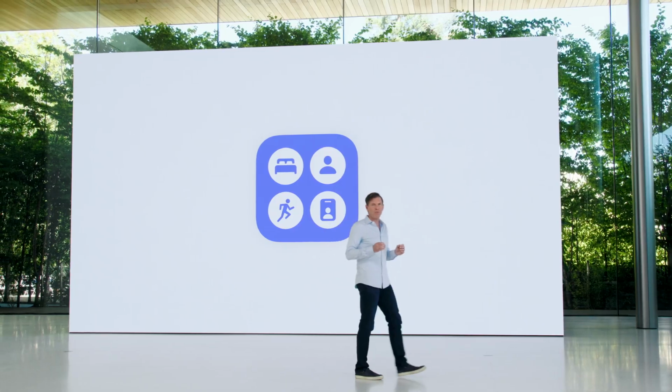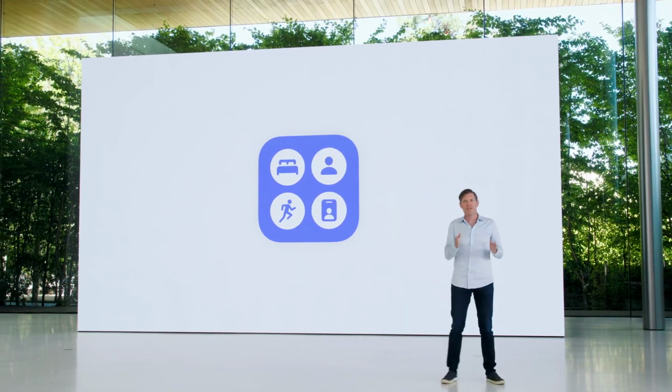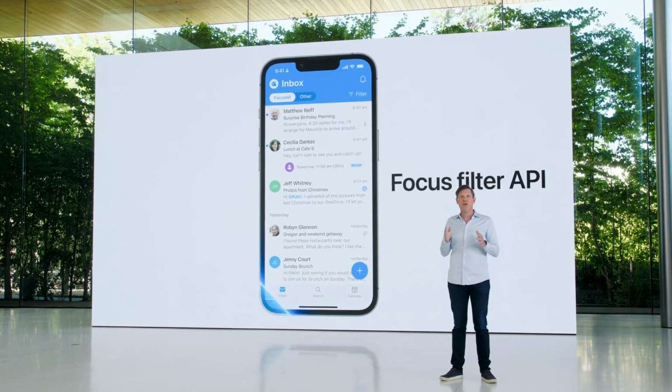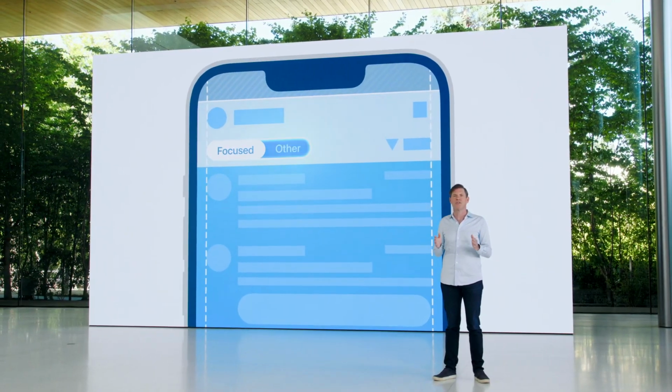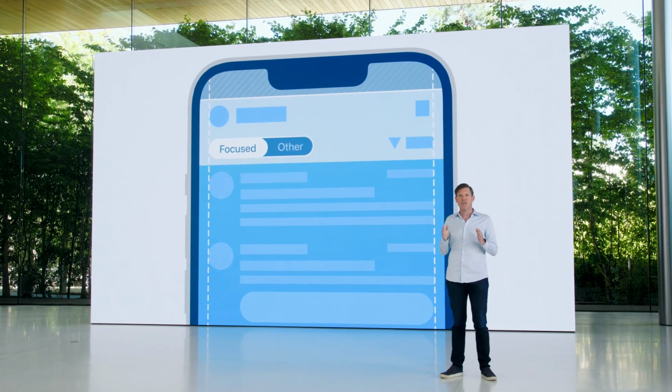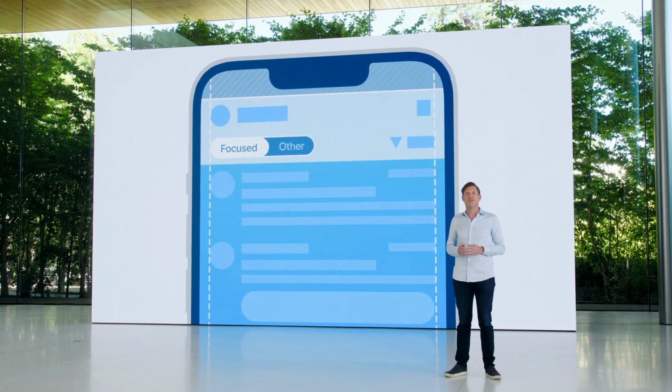Now last year we introduced Focus for iPhone, iPad, Mac, and Apple Watch. And with it, ways for your app to manage notifications based on a user's focus. And this year, Focus goes further with Focus filters. They're built on top of App Intents, and Focus filters let you adjust the content of your app based on the user's current focus. So for example, an app could create a focus filter to only show work accounts when the user is in their work focus.